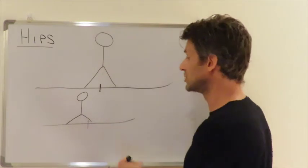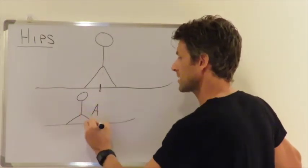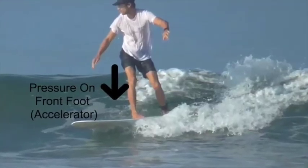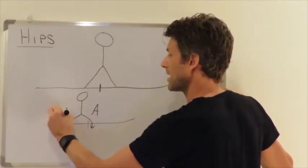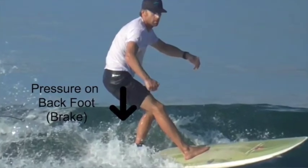What that allows you to do, and what you want to think about here, is we've got an accelerator button here, because pressure on our front foot will mean that the board is flat in the water and the board moves quickly. Pressure on the back foot is going to be like a brake, or a stall button. It means that the board is going to slow down.